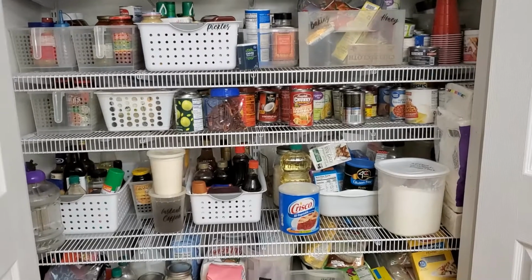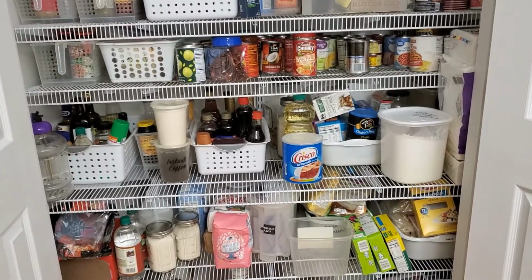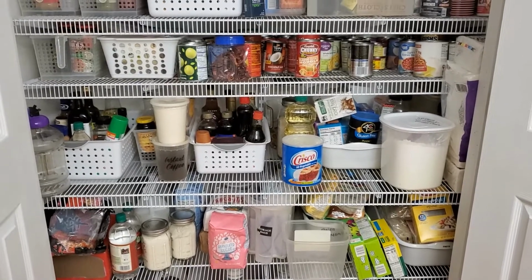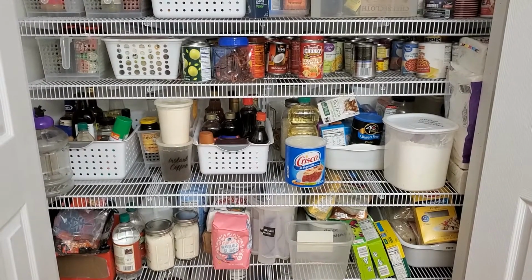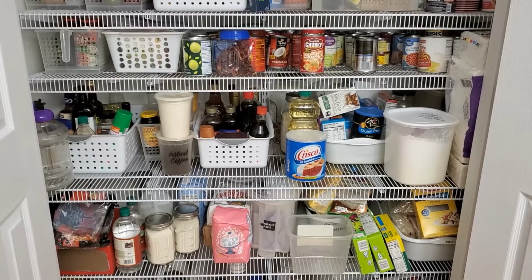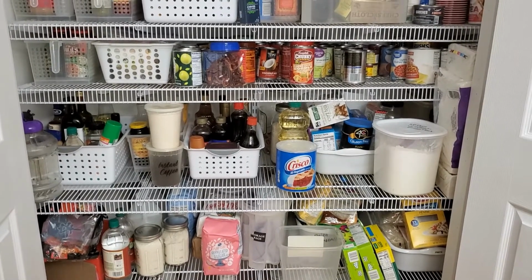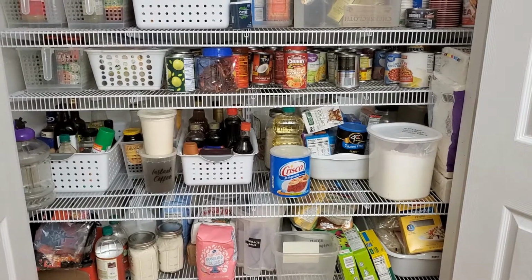Well, I've gotten everything into the pantry, and it's not too terribly bad because most of what I purchased went in the freezer. You know, the freezer that we talked about the last time that I said I probably wouldn't let you see it. Well, I did a little bit of straightening, so I'll show you where I am.